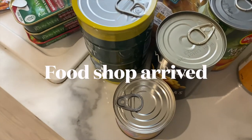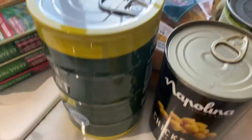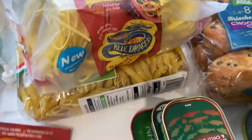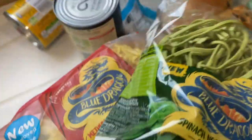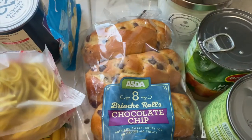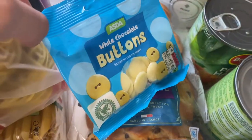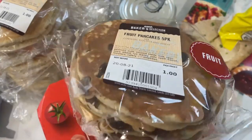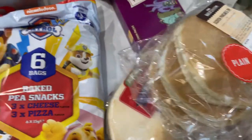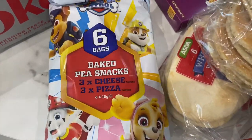I won't go through everything because there's so much, but I'll just show a few things. I got these tins for Hugo, some chickpeas, some tuna, a couple of sachets. Some spinach noodles, I thought these would look really nice, that could be a quite nice lunch. Chip rolls, because Hugo likes them as a little snack here and there. And I got him a little treat of some white chocolate buttons. I got these thick pancakes for Hugo's breakfast sometimes because he really likes them, plain ones, and Paw Patrol snack things for Hugo.